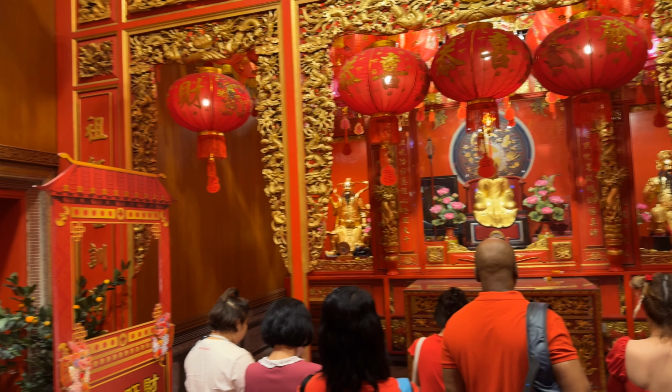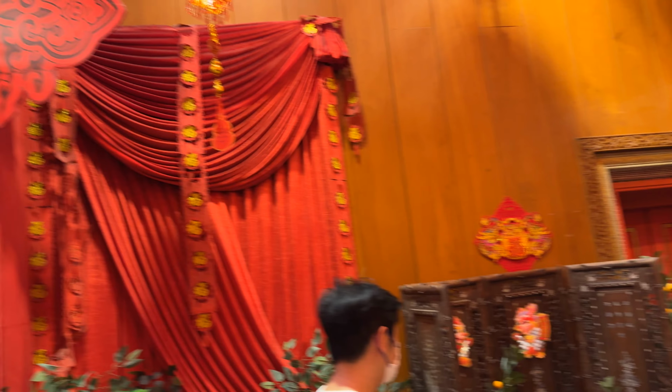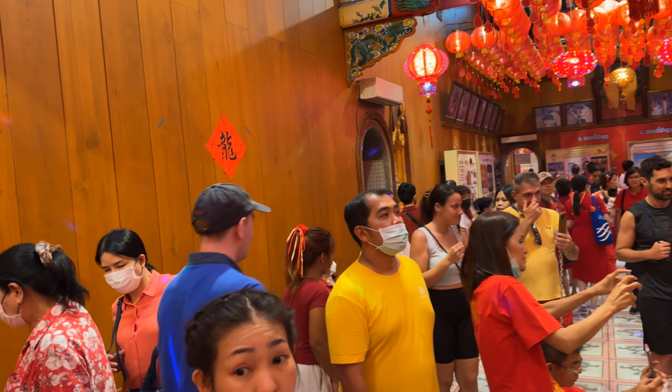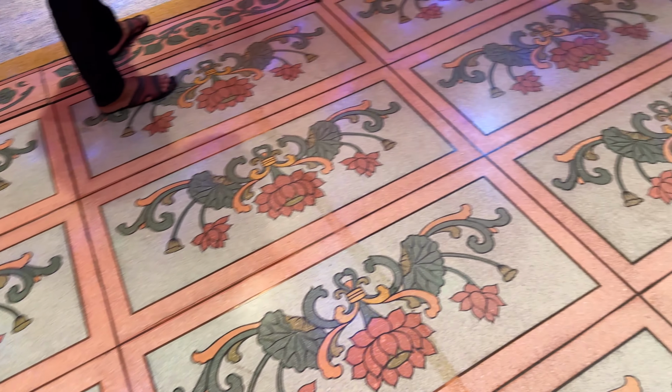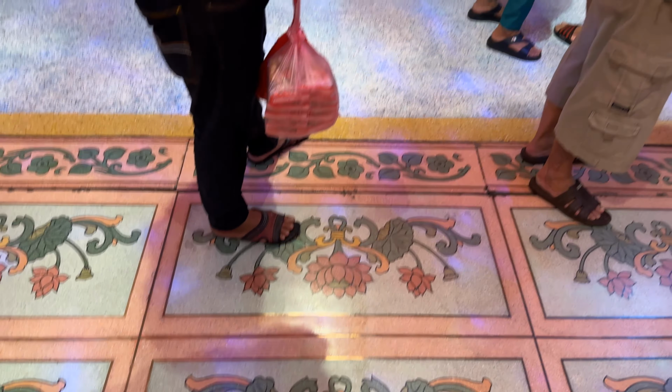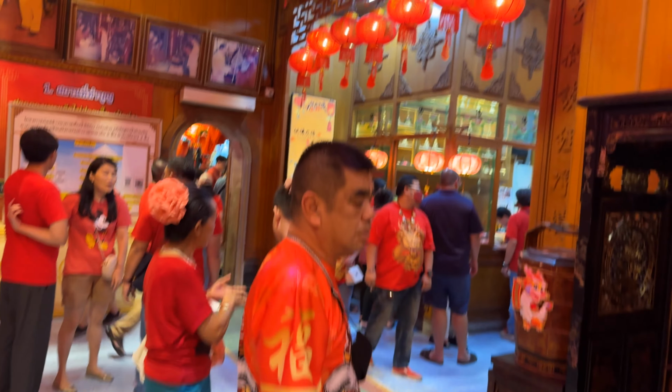And you see another shrine. And just check out this hall. This is so nice. Everybody's over here taking pictures. You can see all the detail work, all the floor tiles, the wood carvings over here.